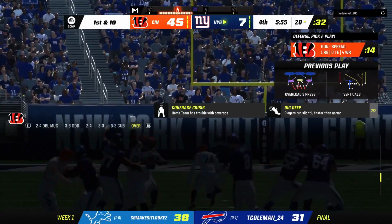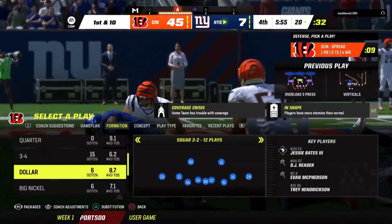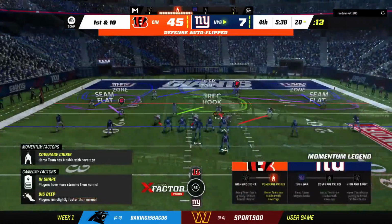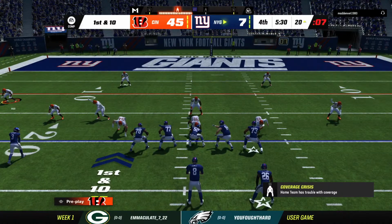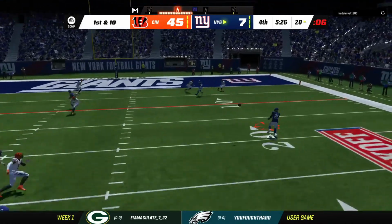Now, 4th quarter, certainly not enough time for a comeback, but nice to see them making use of the time remaining to try and make this one a little more respectable. Yeah, I think the ultimate goal, good execution, be crisp, be sharp, and find a way to put some points on the board to make this thing look just a little bit better.